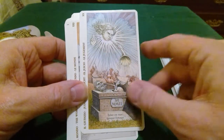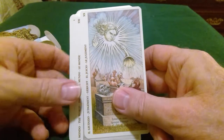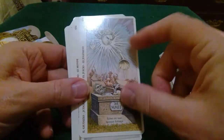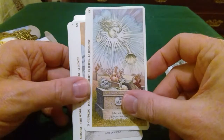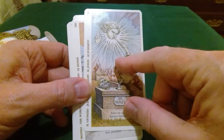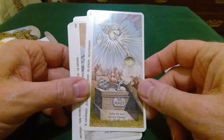When we get into the pentacles, we'll see that there's a Seven of Pentacles, and that is a card of assessment as well. But this is final assessment. This is the final exam. Did we pass? Did we get 50%? Did we get 90? An A? B minus?